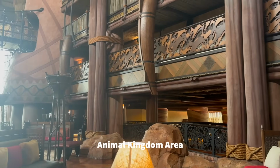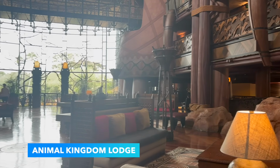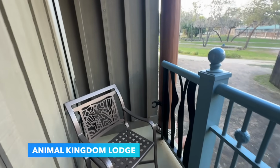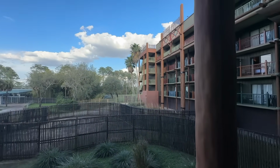Then there's our sole Animal Kingdom area deluxe resort, Animal Kingdom Lodge, where you'll have the opportunity to book a room with views of this resort's 4 African-inspired savannas. According to the Disney website, Animal Kingdom Lodge is home to over 200 different animals.